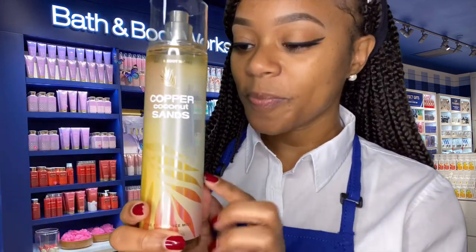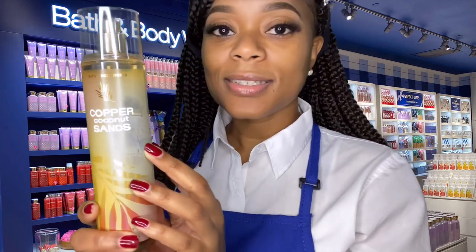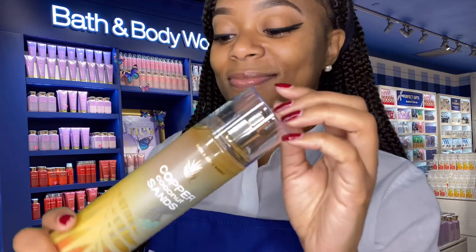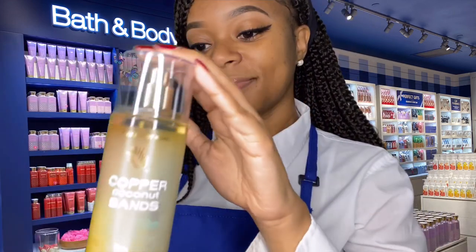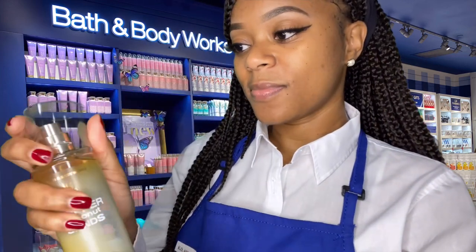Fragrance notes are sun-kissed coconut, soft orchid petals, and creamy sandalwood. I have a feeling you're going to like this one.